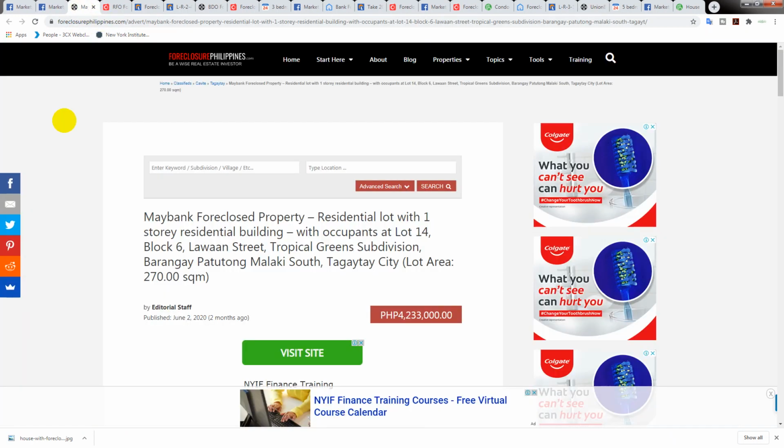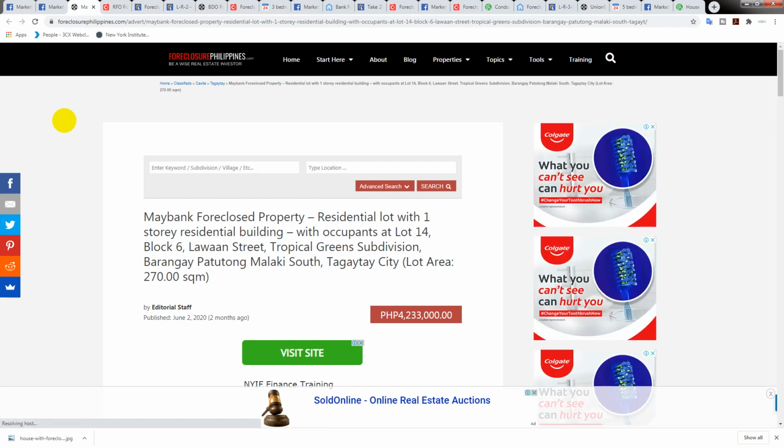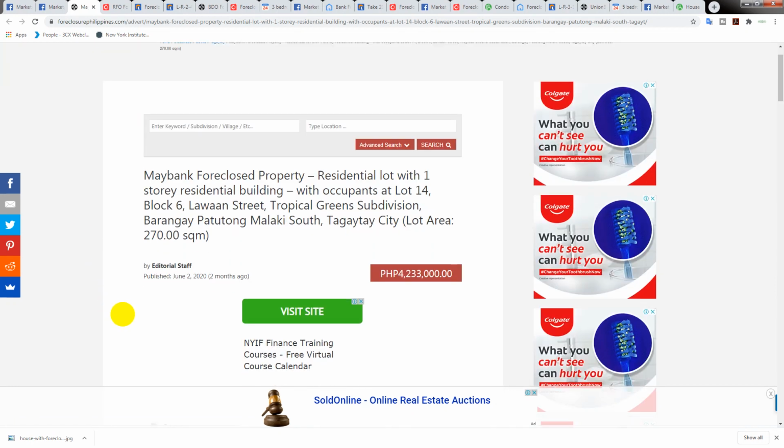The next one is priced at 4.2 million, is this residential lot with a 1-story building, and it says it's in Tropical Greens subdivision. Unfortunately, this website does not show you pictures, so you just have to imagine what it looks like. It's in the Tropical Greens subdivision, priced at 4.2 million peso, and the lot area is 270 square meters.